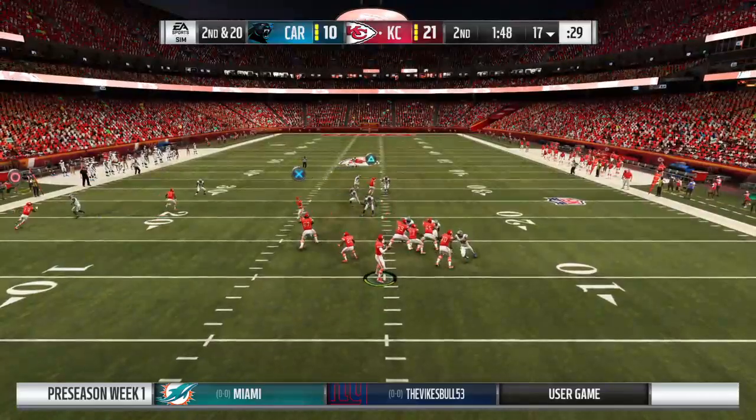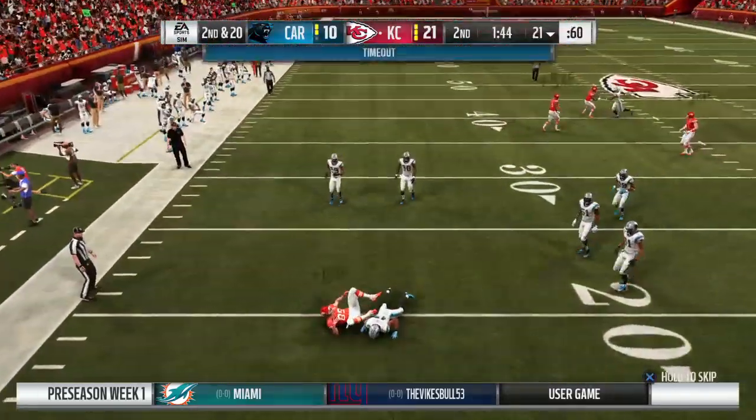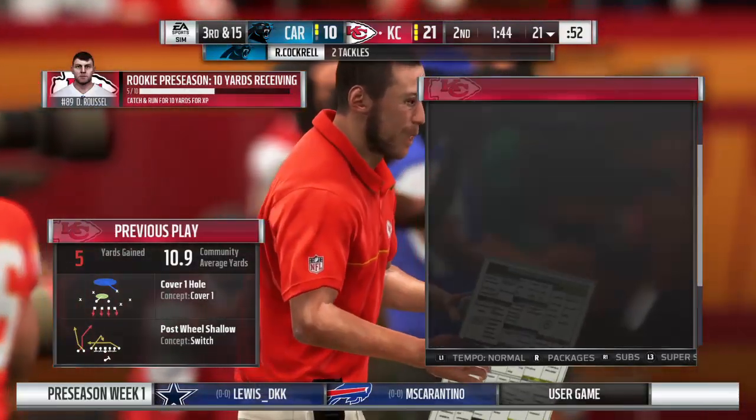On second down, Osweiler. And it's a short one here, complete to his tight end. And now we get a timeout called on the defensive side of the ball by the Panthers, as they'll talk it over here before what will be an important 3rd down.